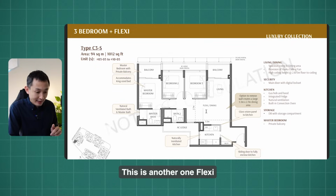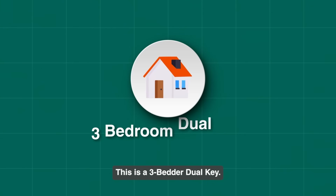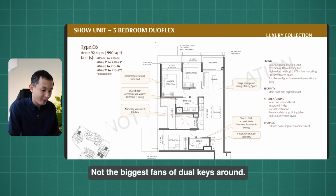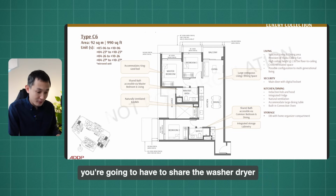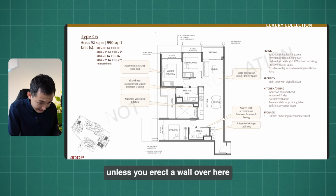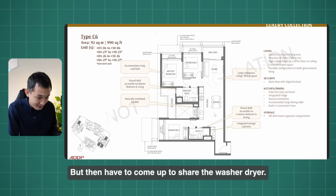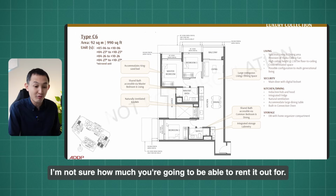This is another one with a flexi that they didn't erect the walls for you lah. This is a 3-bedder dual key. Not the biggest fan of dual keys around, and also because with this dual key, this studio is super small, and you know you're going to have to share the washer dryer with the 2-bedder. So you can imagine that it's just going to be a little bit odd unless you erect a wall over here lah. Then this guy has his own privacy, but then has to come out to share the washer dryer. So with this room being that small, I'm not sure how much you're going to be able to rent it out for.